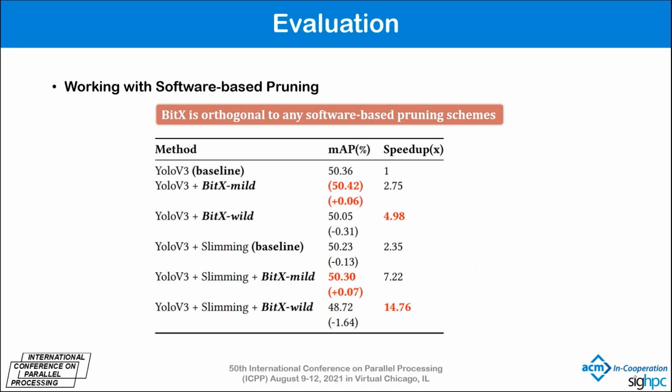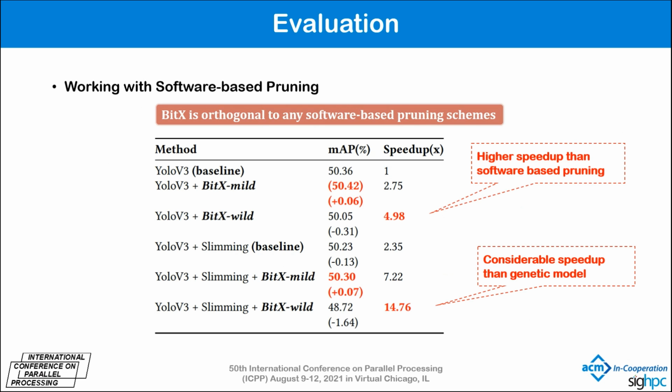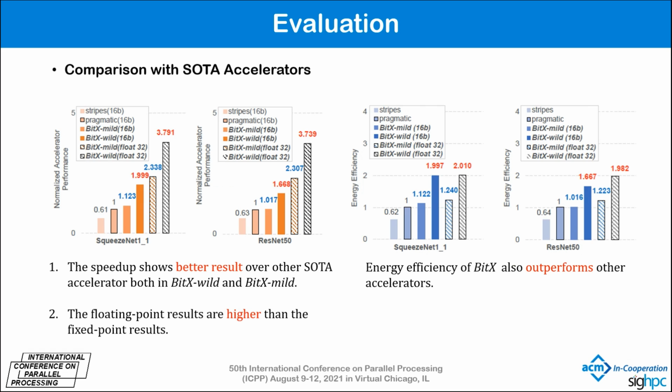As a hardware runtime pruning approach, BitX is compatible with any software-based pruning schemes. We used the YOLO-V3 tiny on the COCO dataset as the benchmark DNN in this experiment. As shown in the table, BitX gains higher speedup than software-based pruning and considerable speedup over the generic model. We further combine our two BitX representatives with the state-of-the-art fixed-point accelerators. The speedup shows better results over other accelerators in both BitX wild and BitX mild, and the floating-point results are higher than the fixed-point results.